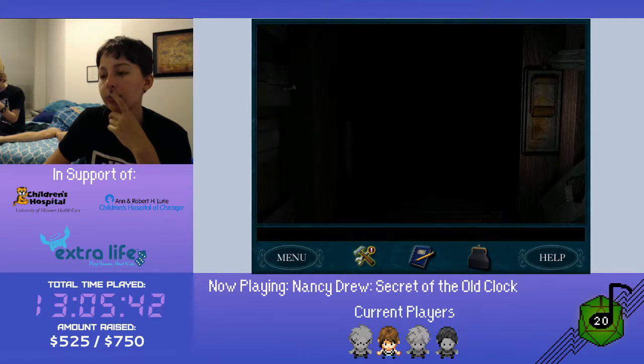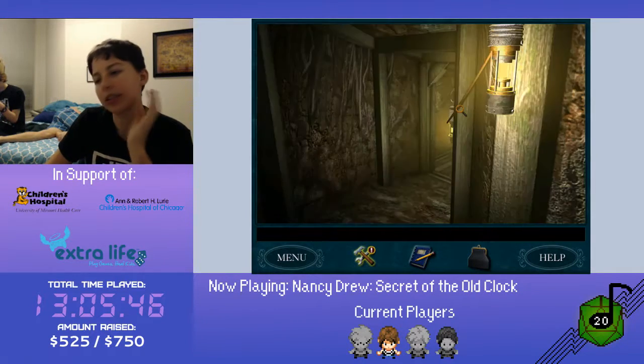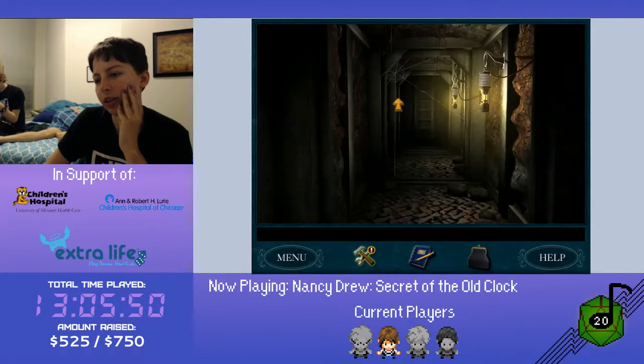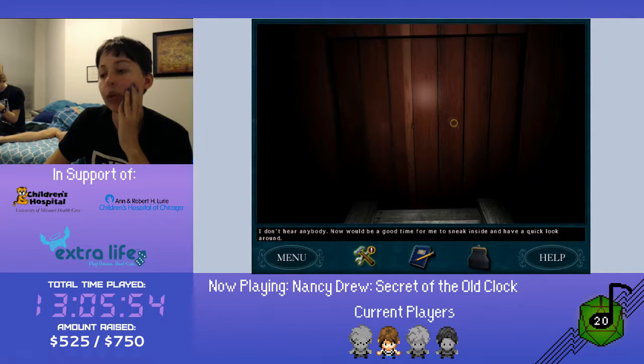Here we're actually going to break into Topham's house. Yes, good sleuthing work. Guess I better not leave the lights on. Yes, this was one thing that actually wasn't in the book, the secret passage. Now would be a good time for me to sneak inside and have a quick look around.